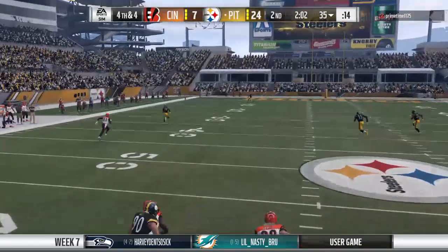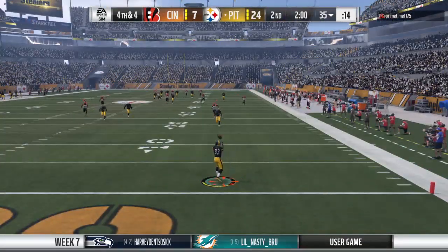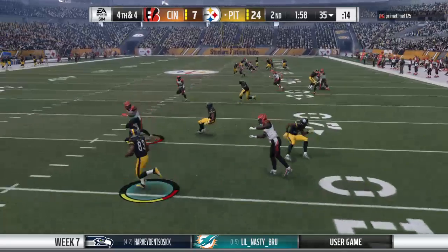And he gets this away, and look at this. This is a good one. He's going to field this at the 4.